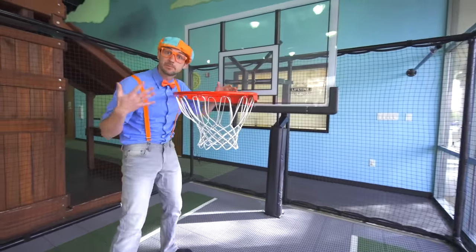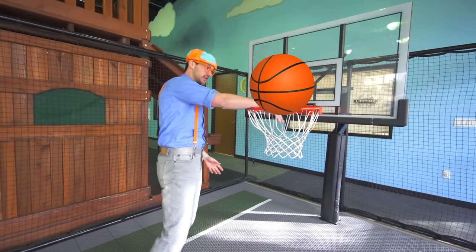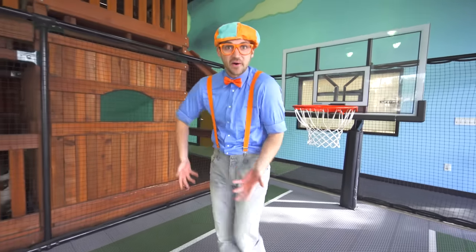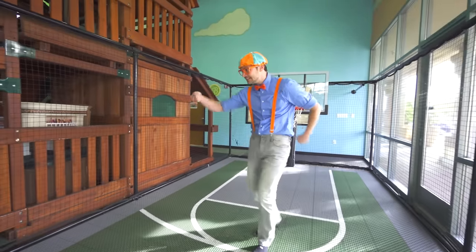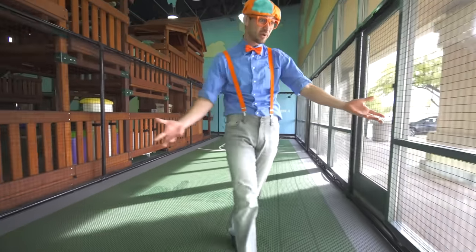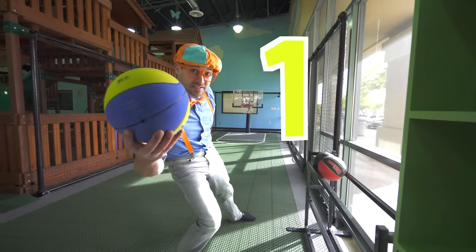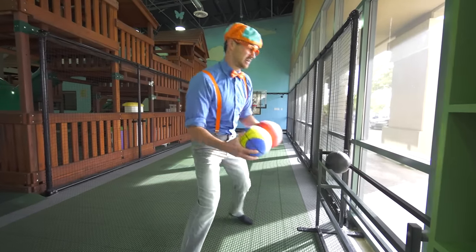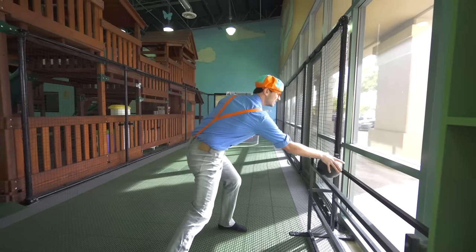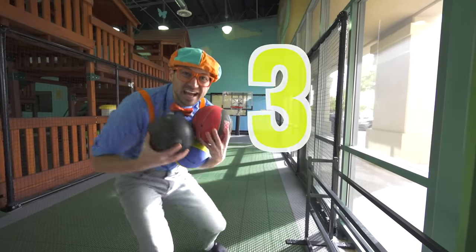This is a basketball hoop, and you take a basketball and you put it in the hoop. But wait a second, we need a basketball. Oh, yeah, right here. We have one basketball. We have two basketballs. Now we have three basketballs.